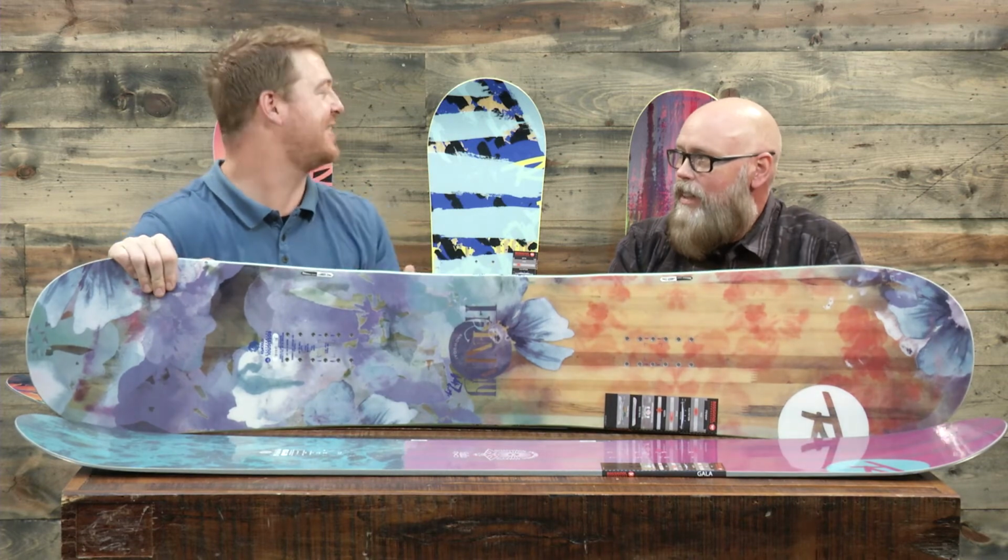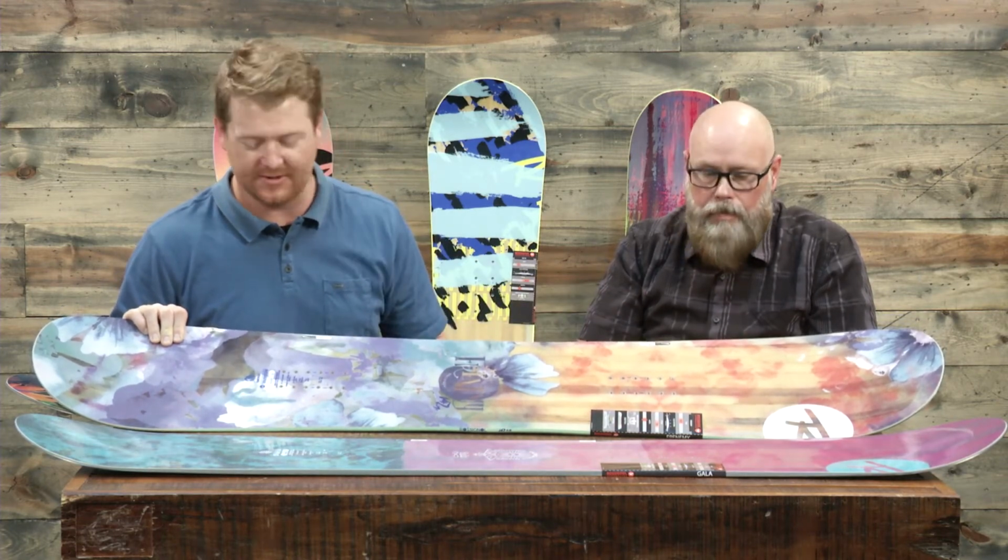And it looks cool. I know it's on the inside what counts, but it's good to have something that looks cool too. And you can actually see that is the actual core. That's the finger jointed wood core. And they did a good job on that one. I like that one. Yeah, it's a good graphic.